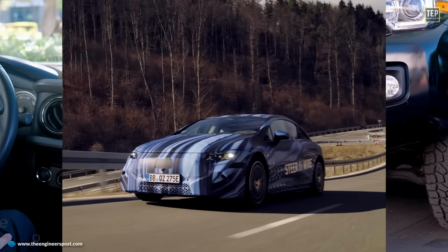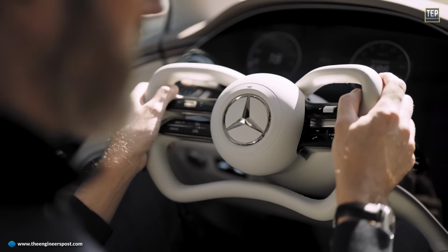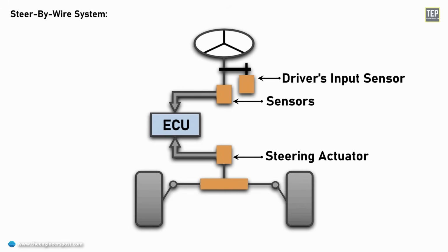A vehicle equipped with a steer-by-wire system can be manually controlled by a driver using a steering wheel, which is electronically connected by an ECU. Instead of a traditional mechanical steering column, the rotation of the steering wheel is detected by sensors that measure steering angle and speed. The ECU interprets the driver's input and sends electronic commands to steering actuators, which physically turn the wheels side to side, thereby steering the vehicle.